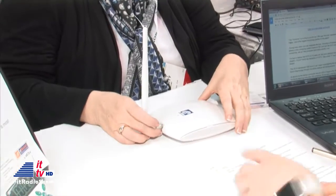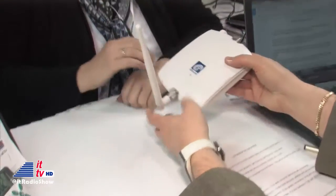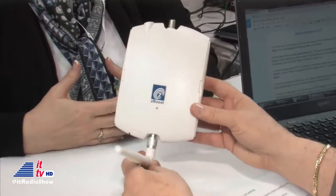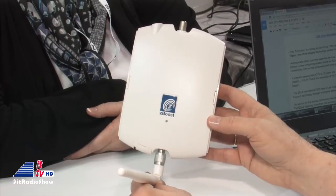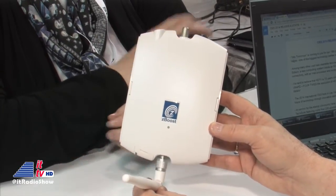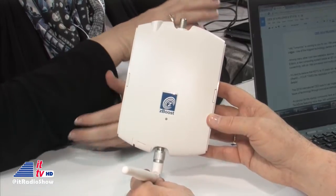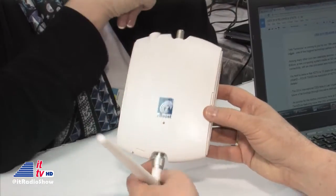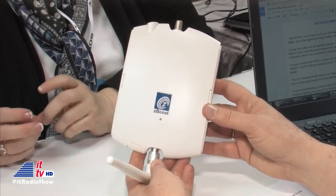Well, here's what we're showing. We have a complete line of products, but one of our newest ones is our Zboost Soho Max. This product is a little bit different from our regular Zboost Soho in that it covers 3,500 square feet instead of 2,500 square feet. And it has what we call an industrial omni antenna that you put on your roof instead of our regular antenna. We brought the product out because we had so many people that were in signally challenged areas.